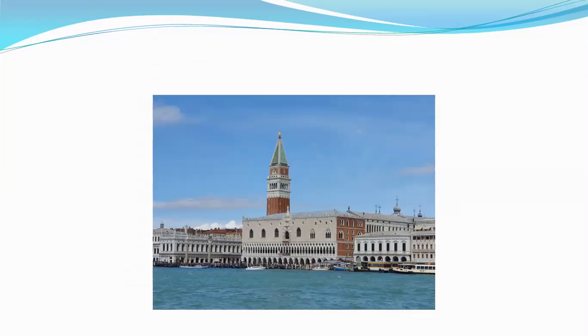What you can see on the front there in the middle of the picture is the Doge Palace, or the Palazzo Ducale. From 1340, this is where the rulers of Venice have lived and wielded power from. Behind it there is the Campanile, the bell tower of the Basilica San Marco, which is just behind us here on this picture. And these are all fantastic, very popular sites that you'll want to go and see.